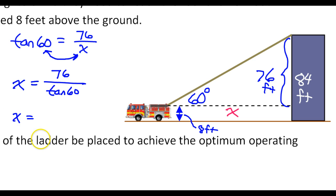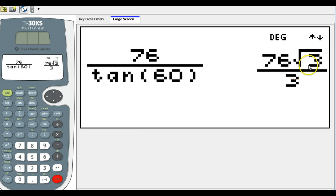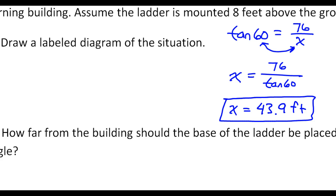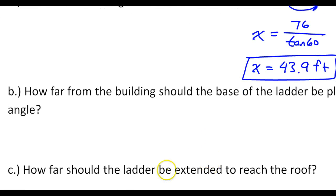And we can put that in our calculator. Okay, they gave us that for a minute, but we can toggle it. So that is going to be 43. I think I'll just do 1 decimal place. So 43.9 feet. Alright, so that's the answer for part B.